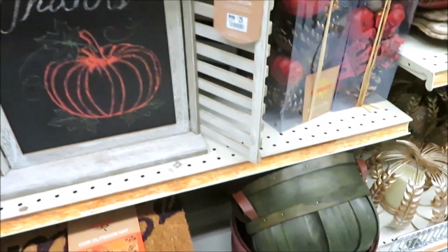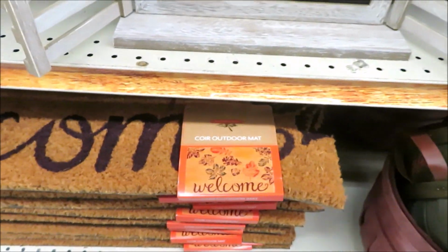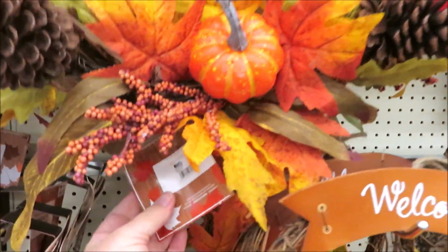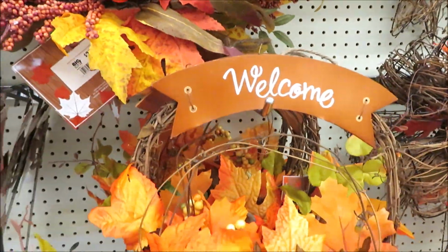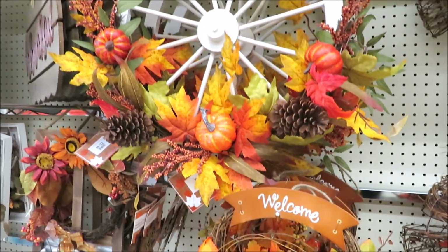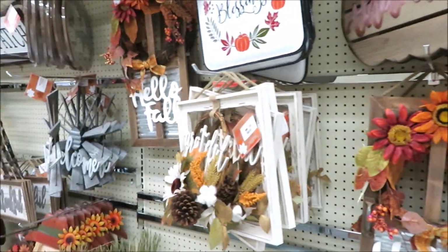Now on to some more things on the aisle behind me and all the signs. For $25, they do have a wagon wheel decked out with some fall floral. Down below, a welcome basket full of pumpkins and leaves. That one is $20. And now we're going to take a look at all of these goodies.